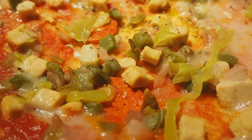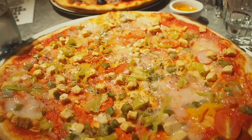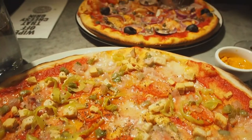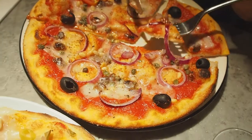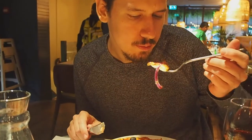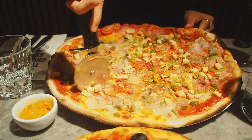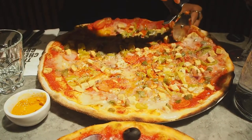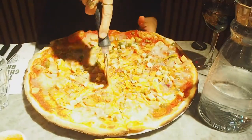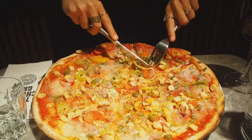And this is the thin crust diavolo pizza. It came with corn pieces and some peppers and other things that I forgot. And that is the veneziana pizza. Comes with sultanas, capers, olives, red onion, and pine nuts. And this is me trying to use the pizza cutter and failing. I am really bad at cutting things in a neat and tidy manner.